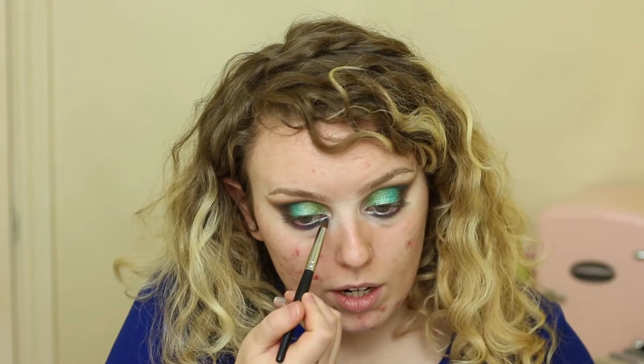Okay, probably not my shade of choice for an inner corner highlight, but it works. Won't work for me as a brow highlight. Oh, but look at that though. No glitter glue. They look incredible. They look really pretty. I'm just gonna take a little bit of the blue again.